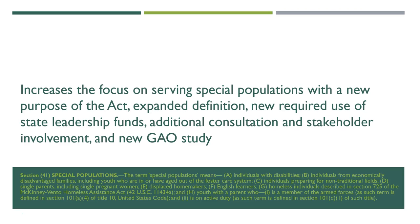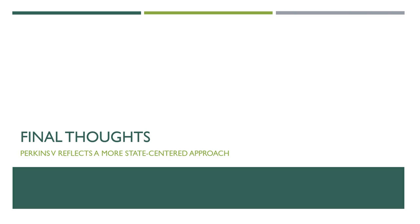But it is nice to see that this act got passed, by the way, 399 to 1 in the House of Representatives, so solidly supported by pretty much everybody. But it includes a lot of special populations and at-risk populations, so that's nice to see. All right, my final thoughts on this as we wrap it up. Perkins 5 reflects a more state-centered approach, even more so than it was before. Not terribly surprising given the current state of the politicians in Washington, D.C. right now, although it was very bipartisanly supported, so there's that.